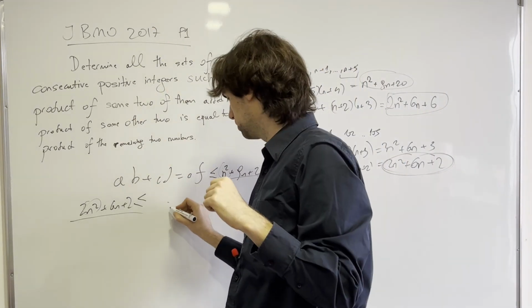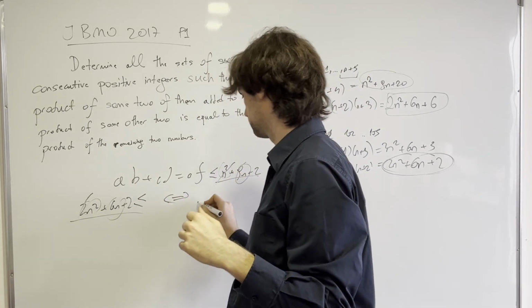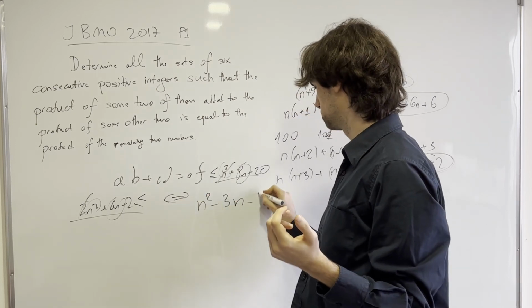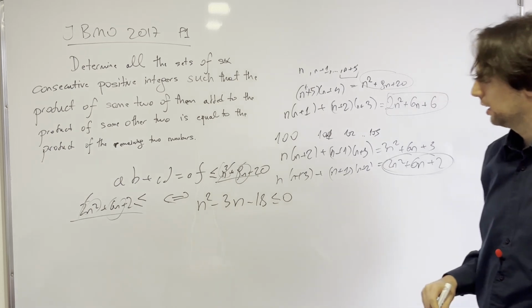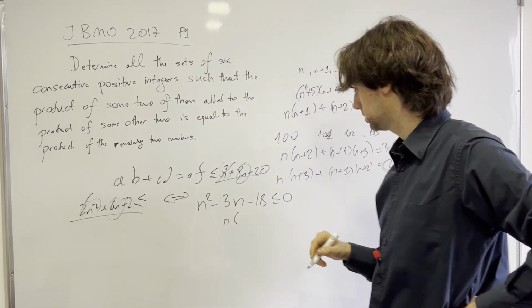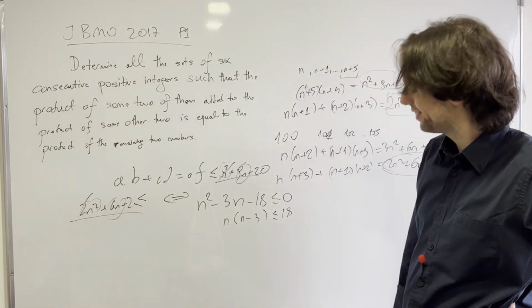So we have now, this is true if and only if, we get rid of this. 9n becomes minus 3n. So n squared minus 3n. This is plus 20. Plus 20 becomes minus 18. If and only if this is true. Now there's a way, actually, we can just factor this out as n times consecutive positive integers. I just wanted to check that. This is n times n minus 3, less than or equal to 18 also.